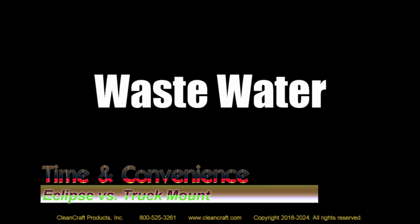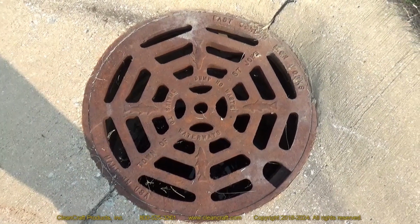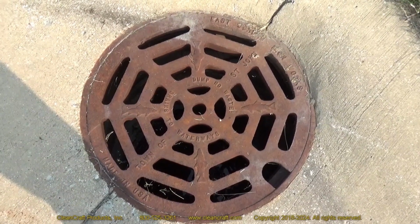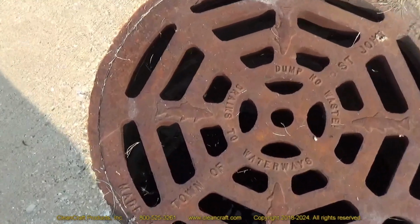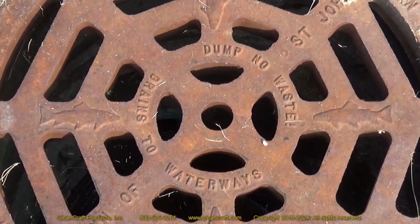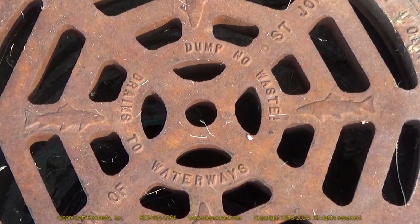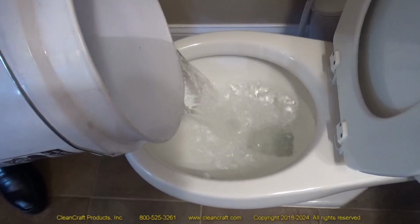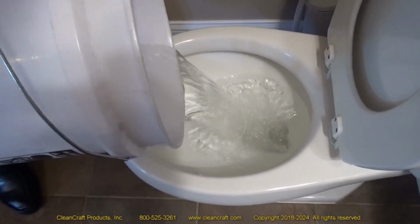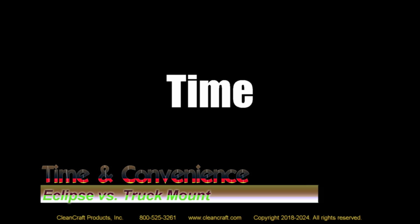Wastewater. The EPA controls just about every body of water, including some puddles. It is against the law to dispose in rainwater sewers because these lead to rivers, streams, and aquatic life. With a truck mount, you will be wasting time driving to a designated water dump site to dump your dirty water each day. The Eclipse wastewater simply dumps into a toilet. Let the septic or city wastewater treatment plant take care of the disposal for you. Time. This brings us to time.